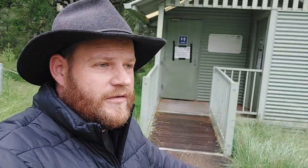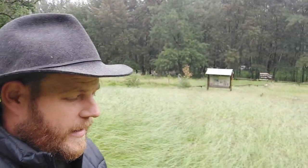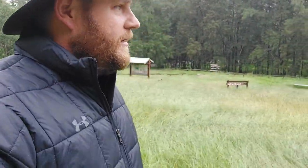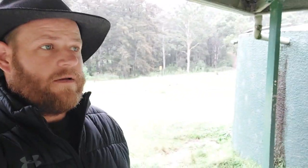There's long drop toilets here. And so you can camp down here, but it's car-based camping only unless you want to carry everything in. So it's not horrible. I personally probably wouldn't come down here to camp. About half an hour away, there's much better spots. But we'll see how we go. We'll go for a wander. I think from memory, the walk's only about a kilometre that way. And yeah, we'll go have a look.